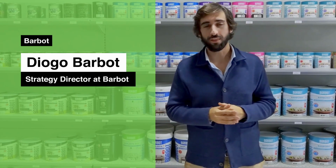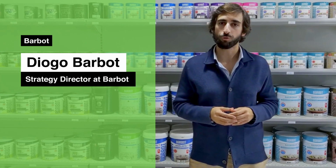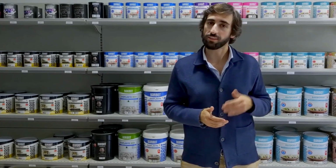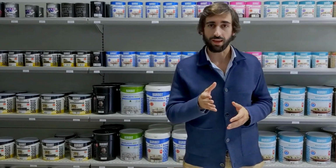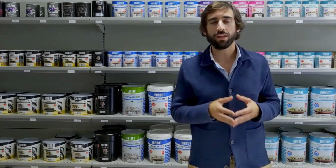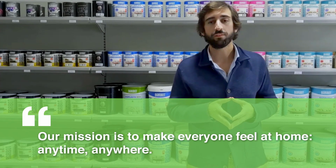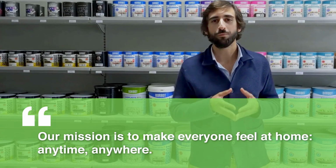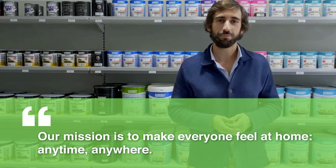Our next steps in this endeavor rely on continuing down this path of creating a carbon-neutral product portfolio, while at the same time reducing the green premium that people pay for it. Like that, we're going to ensure that everyone has the option to paint their home in an accessible and sustainable way. This is the way that we're going to ensure that we make everyone feel at home, anytime, anywhere.